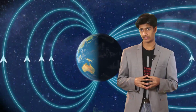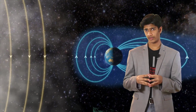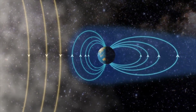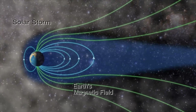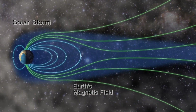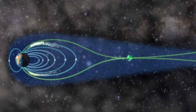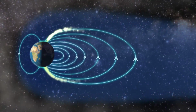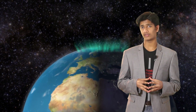When the solar storm reaches the Earth, something interesting happens. The Earth's magnetic field deflects the storm. The magnetic fields stretch further back and couple together. The magnetic rubber band breaks, and gas from the solar storm streams along the magnetic lines towards the poles. At the poles, they collide with oxygen and nitrogen molecules to produce the colorful aurora borealis, or the northern lights.